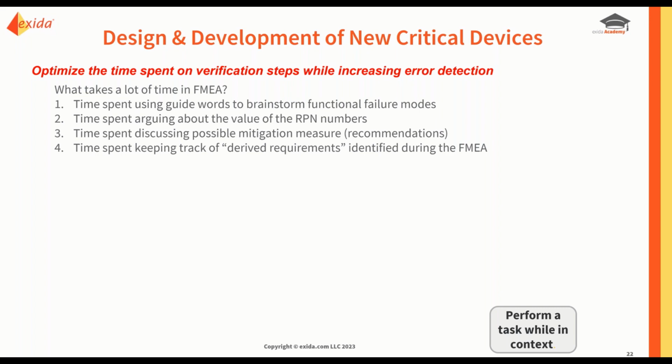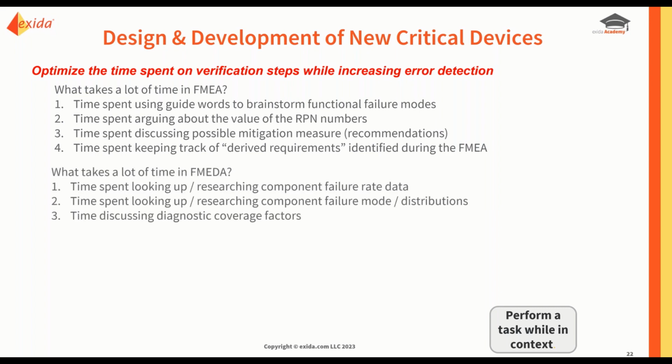Well, I've got to go back to the requirements editor and the requirements tracking tool, or we send it down to the person who does the requirements, and then we have to follow up that they actually entered it, and then we have to make sure a validation test was done. Whoa. It can suck up a lot of time, and I know there are opportunities for improvement in that list.